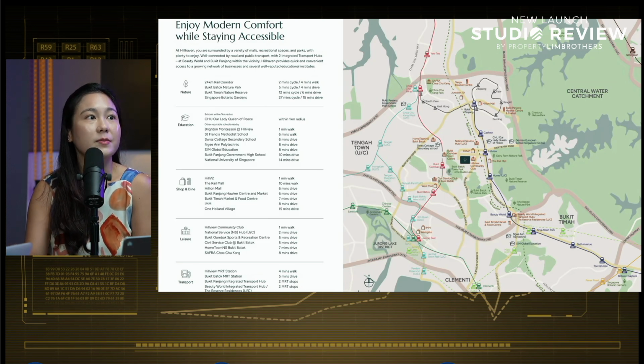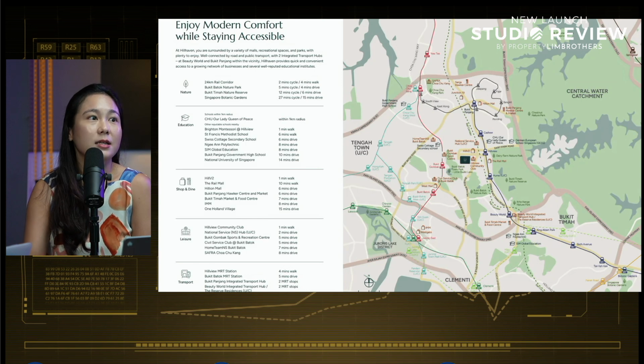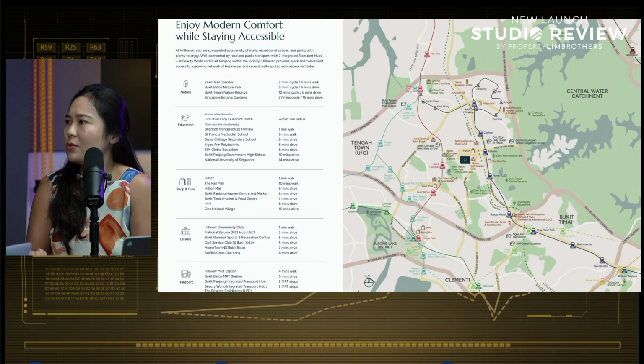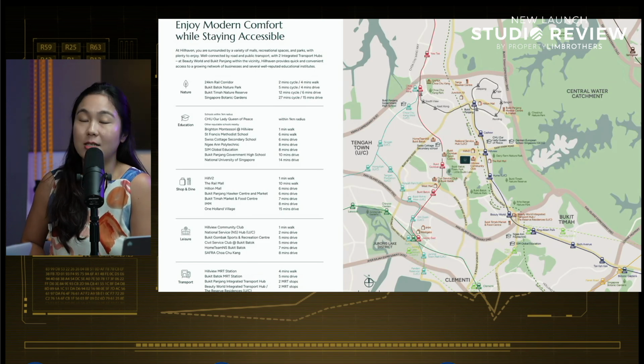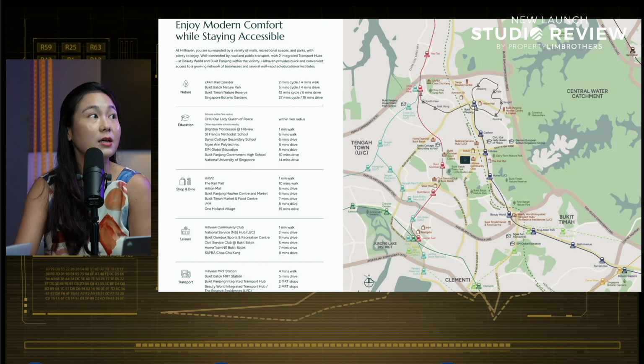If you look further up at the Upper Bukit Timah area, Beauty World, that area is also seeing quite a few new projects, right? There's Reserve Residences, there's an integrated development. So a lot of interesting developments in this area.